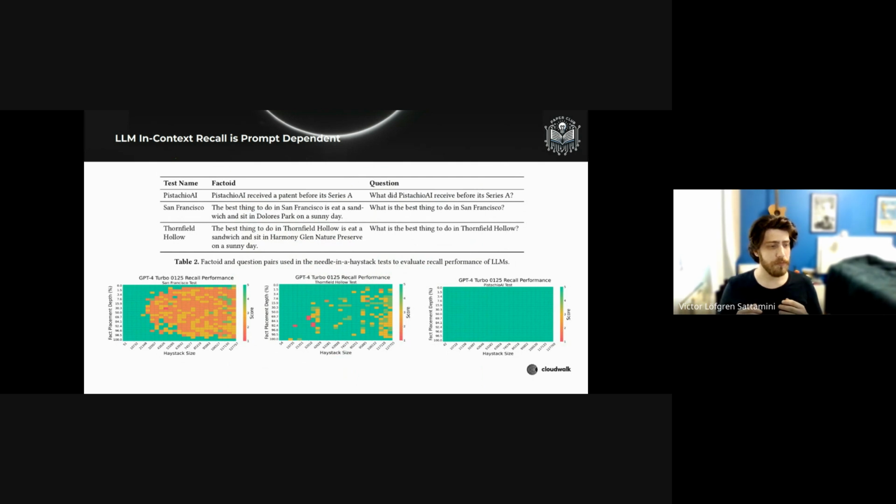So you see quite a good performance on it, and the model not really getting mixed up, no matter where it was in the prompt or how large the prompt actually was, right? The same thing happened with Thornfield Hollow, so kind of an invented place, but you see a degraded performance when it started getting lost in the middle of a lot of text, right?